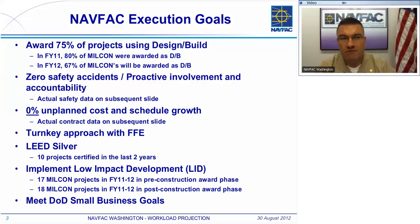And finally, we have a goal of meeting or exceeding all of our DoD small business goals, which we will go through in the following slides to talk through what we obtained in the last few years, and a little discussion on what our goals are in the future.